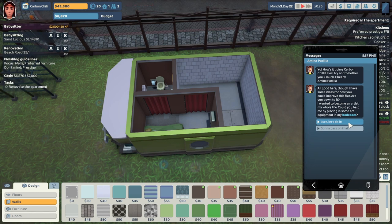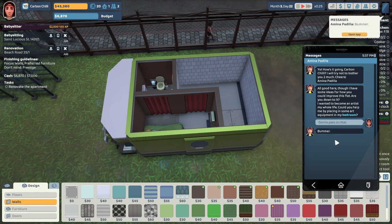Yo, how's it going? All good here. Though I had some ideas for how you can improve this flat. Are you down to it? I wanted to become an artist my whole life. Could you help me by placing in some art equipment? No, I'm going to pass on that, thanks. Bummer, dude. Bummer. Okay, fine.